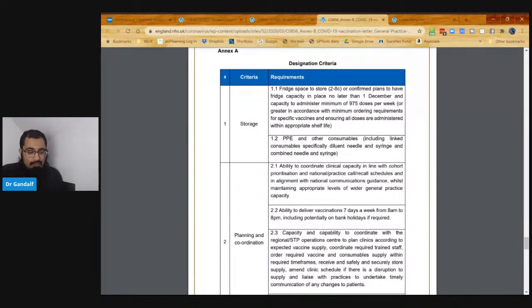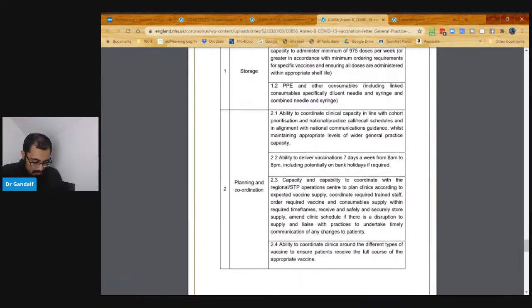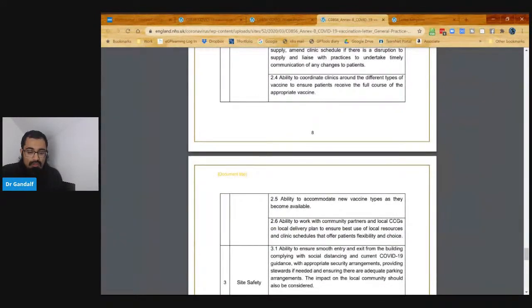In terms of planning coordination, it talks about various other aspects. So we've got reconfirming that you have a site that's available 7 days a week, 8 till 8. And also, where are we? 2.5 was the next one. Ability to accommodate new vaccine types as they become available. So there is a possibility that all this could change if the vaccine criteria for later vaccines is different. So being aware that we are signing up to that.